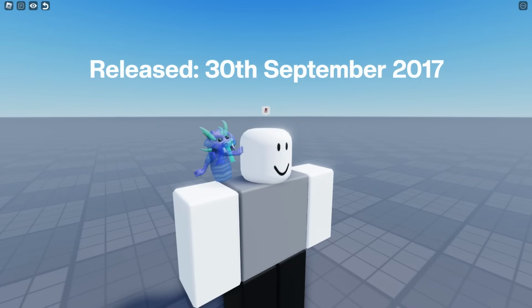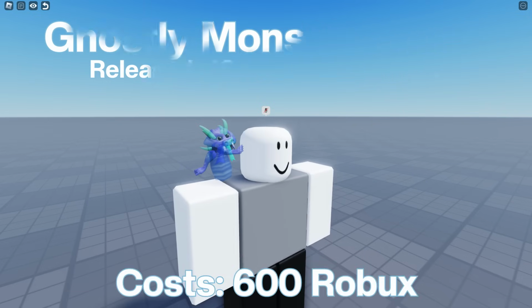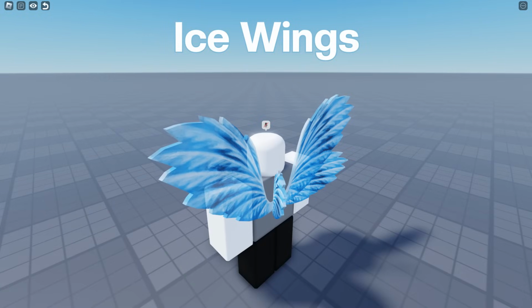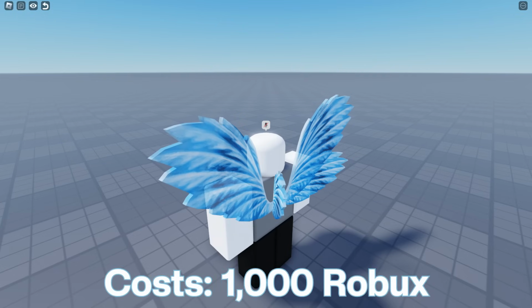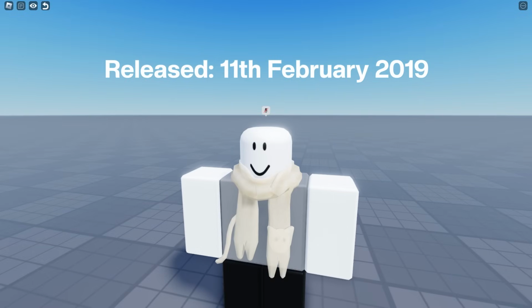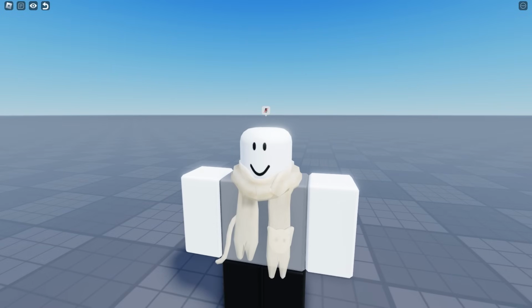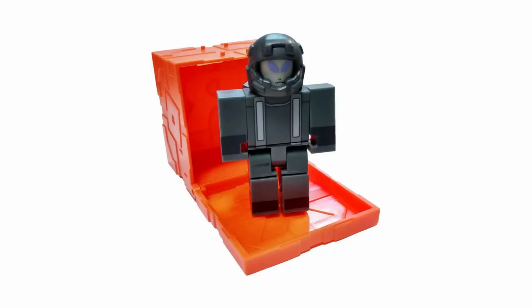On the 30th of September 2017, there was Ghostly Monster Friend, which was a pretty cool shoulder accessory for 600 Robux that can still be bought to this day, and the same can be applied for Ice Wings, which released on the 1st of December 2017 for 1000 Robux, which I honestly think are not worth the price at all. On the 11th of February 2019, Ghost Cat Scarf was uploaded as a toy code item, which came with a toy from the Roblox Series 6 called Beach Simulator Xenotron.